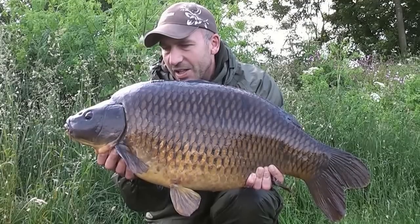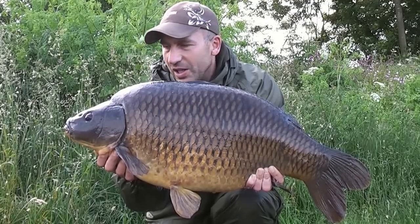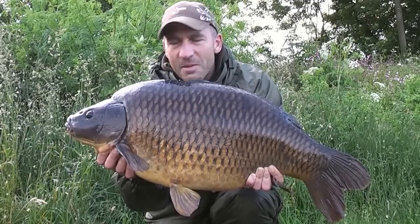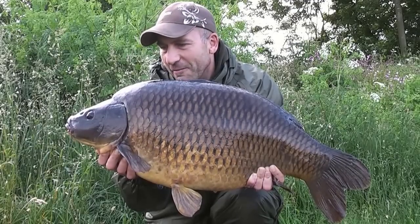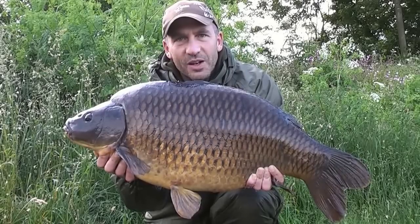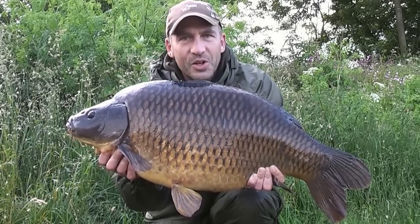And to catch this old warrior, because he is an old warrior, he's been around a few years, he's absolutely fantastic. It's properly made my summer already. Really old fish, and a really pristine fish as well, and a rare one to boot. So absolutely fantastic.